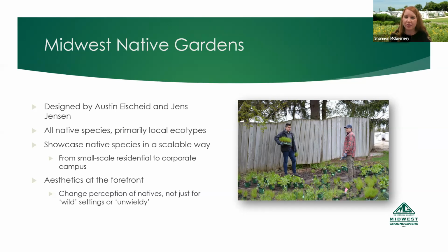We have 3 different scales of design, from small scale residential, something that you would plant in your front yard, to what we called mid-size residential, which maybe is along a back border, and then what we're calling the corporate campus, so a large scale native design. In each of those settings, we have 2 to 3 different plant combinations. If you go on our website, we have the plant lists up there, and I believe it also has the percentages, so you can see how much of each plant was used.